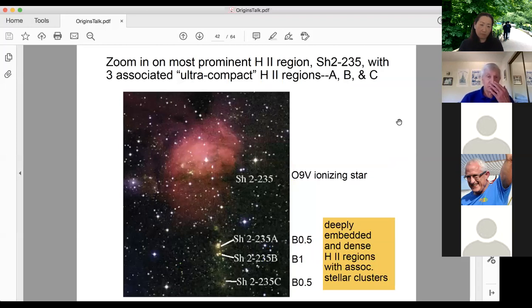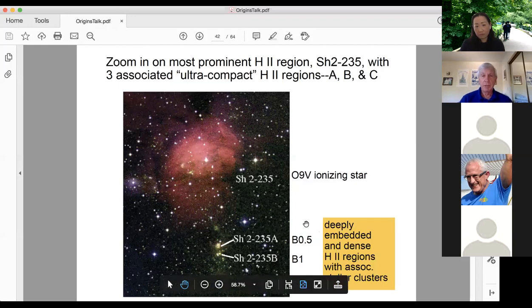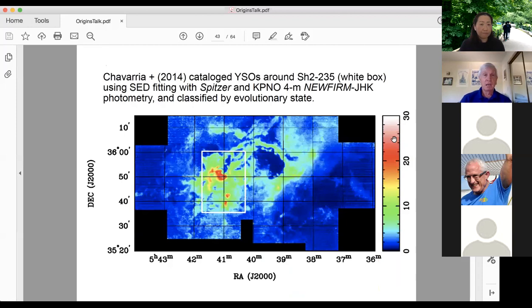Now, I'd like to also zoom in and take advantage of a better census of the young stellar objects surrounding the region of Sharpless 235, which has an O9 ionizing star, and then there are 3 embedded early B stars, which are producing compact or ultra compact H2 regions. And in fact, there is a whole cluster of young stellar objects around here. So let's zoom in on this region, which was studied by Luis Chavarria and a number of colleagues, I think including Laurie Allen at NOAO now.